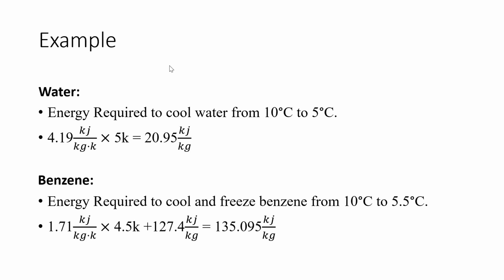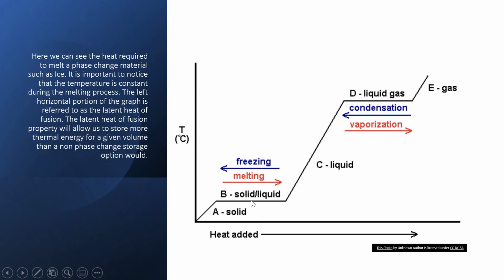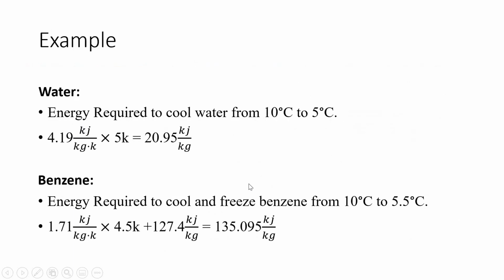As you can see, the energy required to cool the water 5 degrees is roughly 21 kilojoules per kilogram, and the energy required to cool and freeze benzene, just 4.5 degrees Celsius, is a lot more than 21 kilojoules per kilogram. It's 135 kilojoules per kilogram, and it wasn't able to do this by specific heat alone. It had this latent heat of fusion that we showed you from the graph. It experienced this, whereas the water is just doing this. So as a result, it was able to store or release a lot more energy than the water was able to.